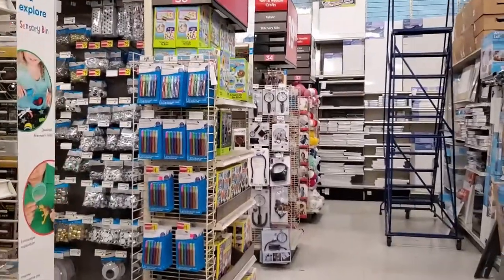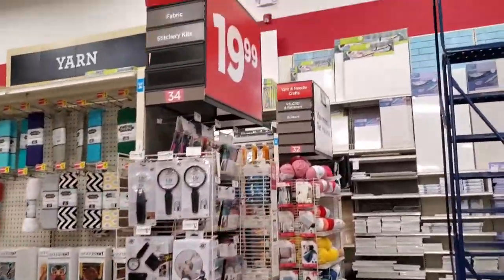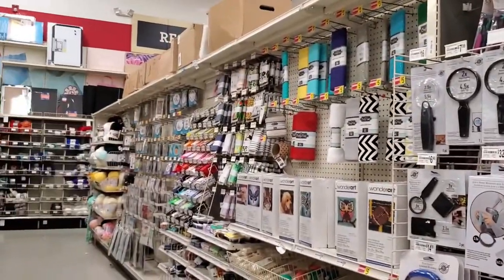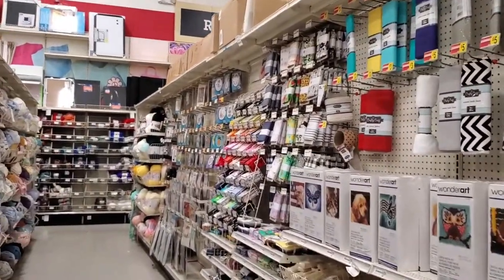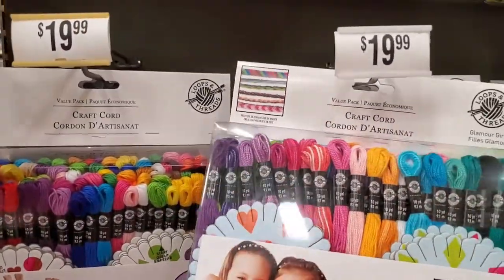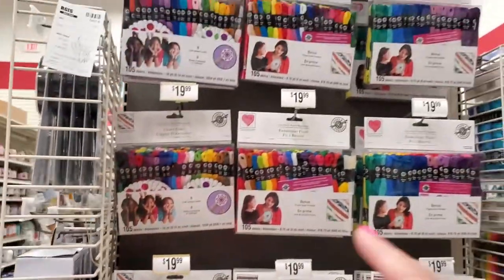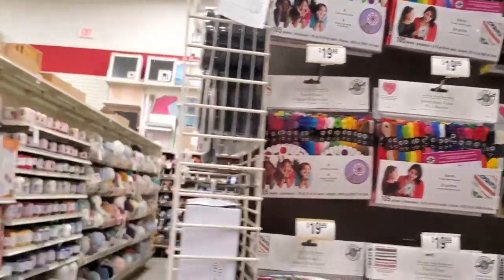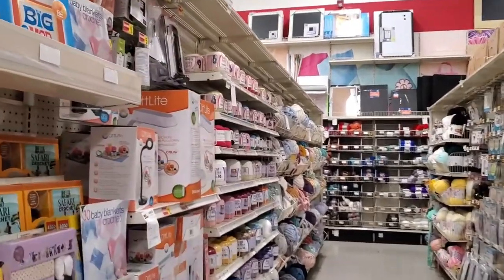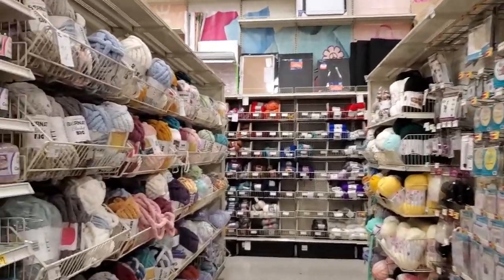Okay guys, so I looked down this way. This was where it said Velcro, fastener, scissors and stuff. I guess this is where the yarn is. Oh, look. I used to make friendship bracelets like crazy, but I never used one of those little cardboard things. We'd hold it between our knees or on something and just work it that way.